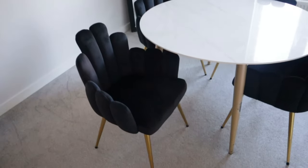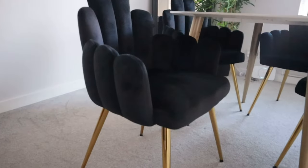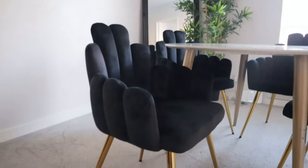Anyways, so let me quickly bring back the chairs. I'll go get you one. No, I'm coming. I'll actually get me one. So these are the chairs. They look so nice. I love them.